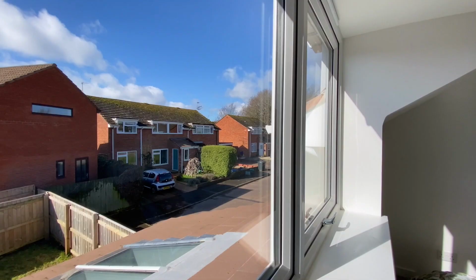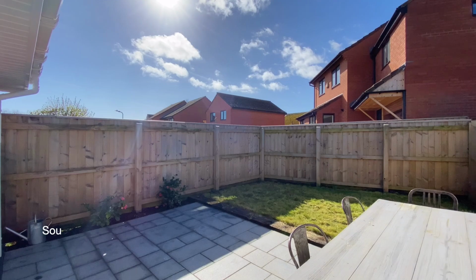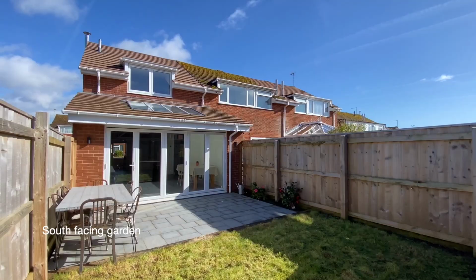The rear garden is south-facing and is part lawn, part patio, perfect for alfresco dining.